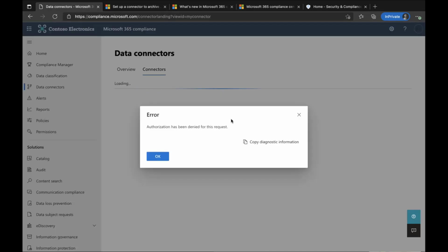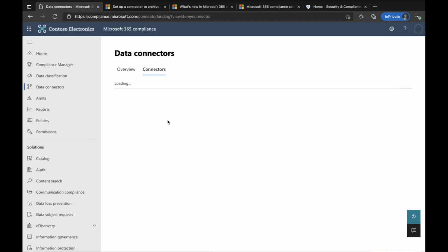So that's an overview. If we go into connectors, it's not happy with me there for whatever reason, but we will ignore that. Loading. Come on, you can do it. Well, that basically shows the connectors. We can check back on that and see if that appears, but you get the idea.